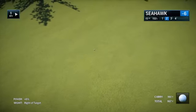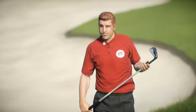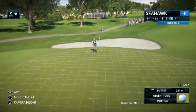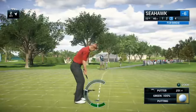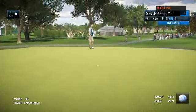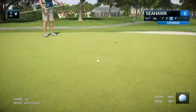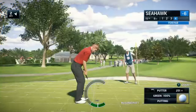Coming out of the rough, not able to control it the way he wants. He's knocked it on the green, but not in a great position. This is a difficult chance coming up here. Long birdie try. Very disappointing. Very short of the hole. Eight foot putt here.